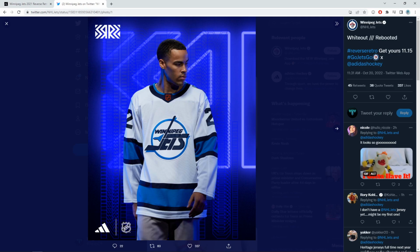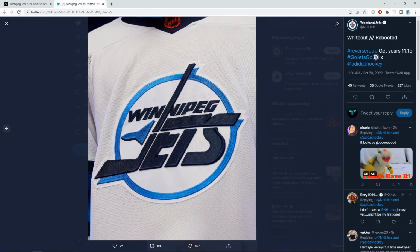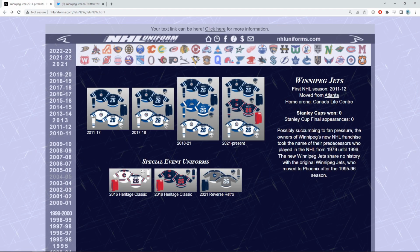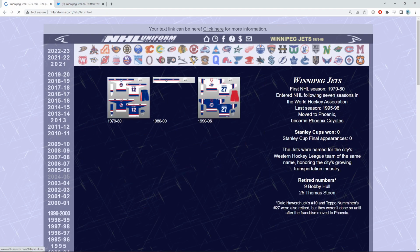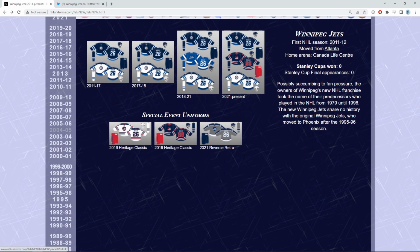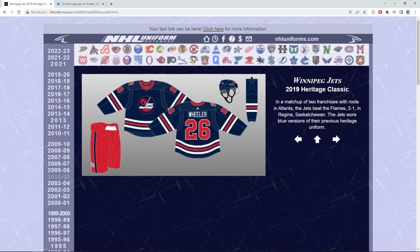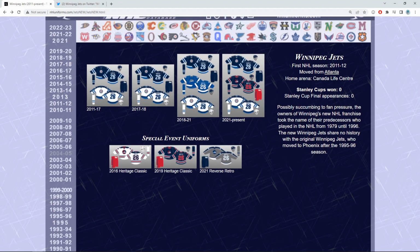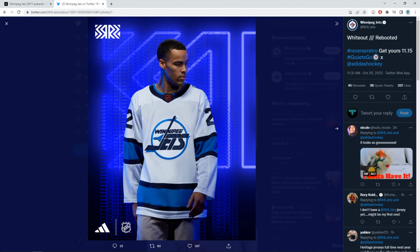The colors don't work for me. No, absolute garbage. Much like Columbus, just no. I think you had so much potential there, and that's what you ended up with. Absolutely not. If you're talking about the old school style of Jets, there was a different way to allude back towards either one of those successfully. Still, their best jerseys are the 2 Heritage Classic ones, one of which they use still as an alternate to this day. Sorry for Winnipeg. This is not a pass at all.